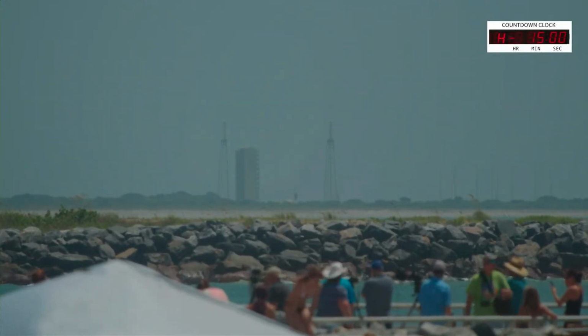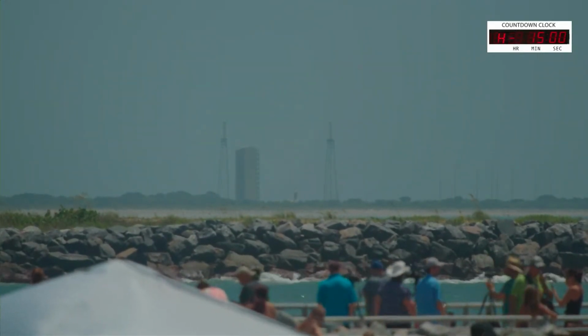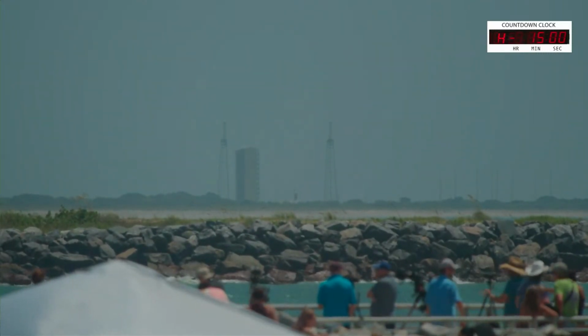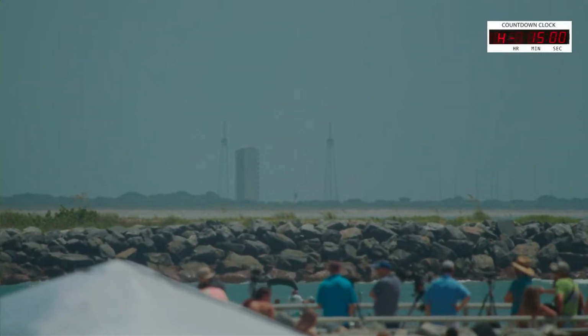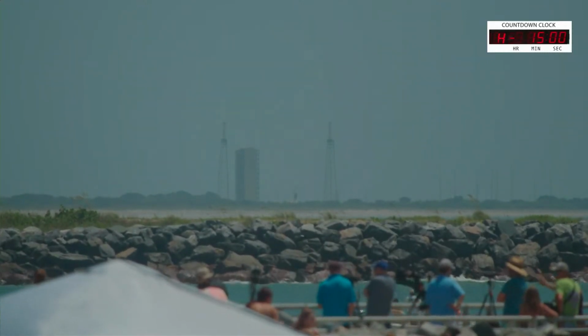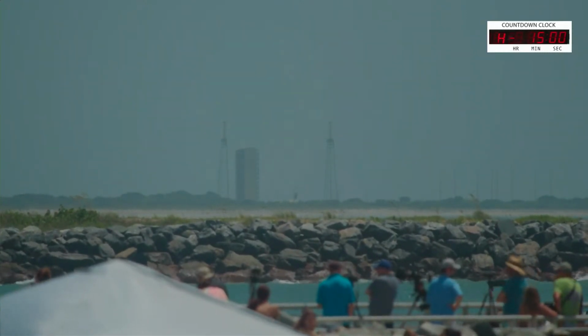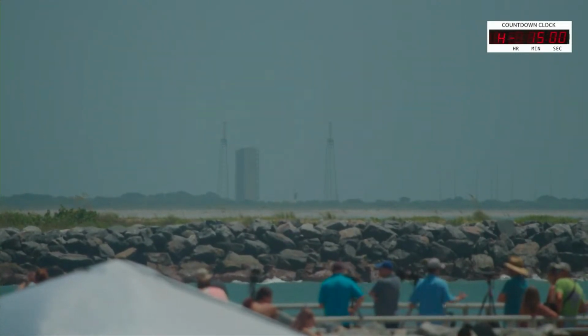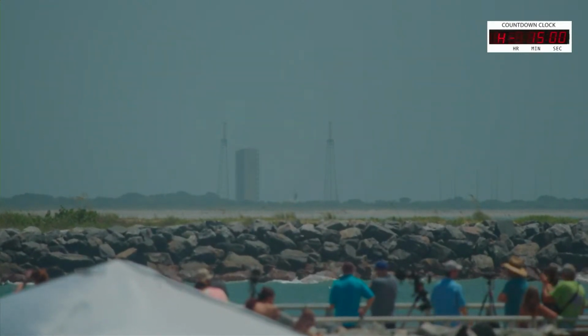Again, this launch is deploying the first 2 of 6 Tropics hurricane research satellites. These satellites will be measuring parameters like temperature and moisture content throughout vertical columns in the atmosphere in the regions inside and around tropical cyclones. And this information will help scientists learn more about how and why tropical cyclones intensify.